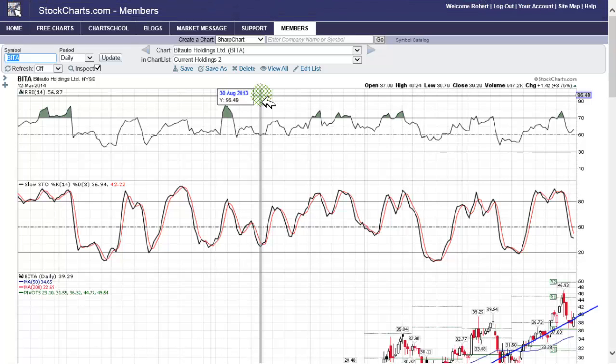Next stock up. Actually, the last stock was for fellow member Will. Apologize about that, Will and JT. And the next stock up is for Will as well. Symbol BITA.